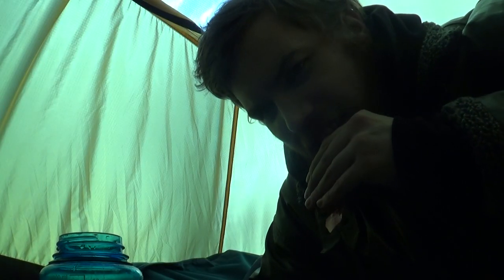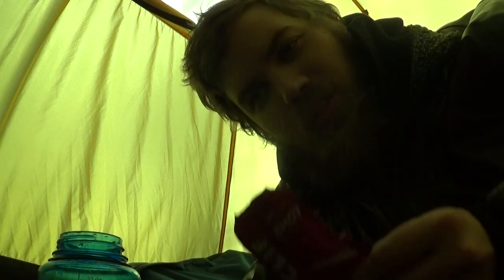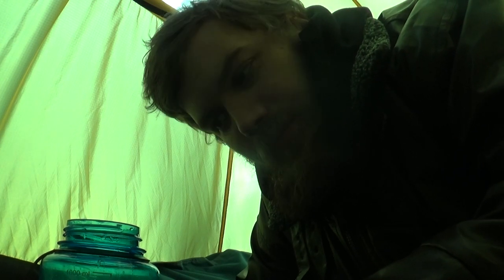Why is it so dark? What the hell? No way. I'm not buying this again. And I have another one. Citrus. Lemony. Gross. This was gross. Maybe I should add water to it. Or not. Because when I drank some water with it, it was pretty tasty and good.